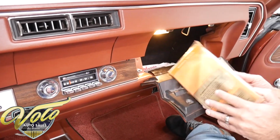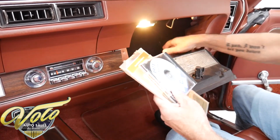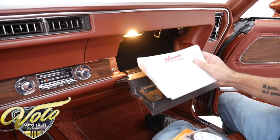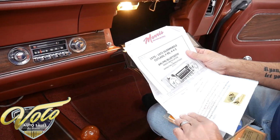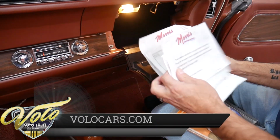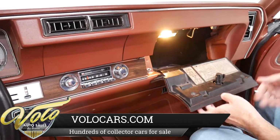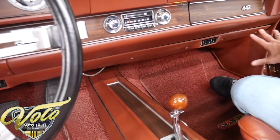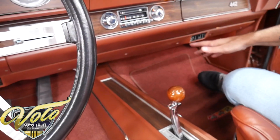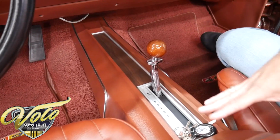We've got the original pouch with the owner's manuals, service manual on a disc. Here's information for the stereo, some more miscellaneous receipts, which I will take a look at later. So the kick panels, the lower trim, all that's real nice. Carpet's real nice. Has 442 embroidered mats. The center console's real nice.